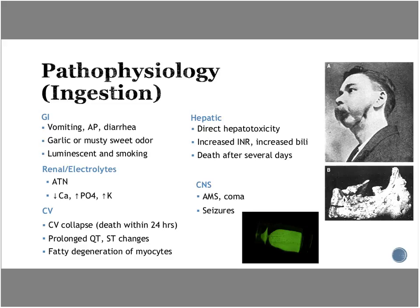The pictures on the far right are an example of phossy jaw, which isn't really an acute toxicity. That's a chronic effect, and that was seen in matchmakers in the early 20th century. They'd get osteonecrosis of the mandible, seen in the B picture there. That's when they were using the white phosphorus for matches. They switched to red phosphorus, which does not have that same effect.